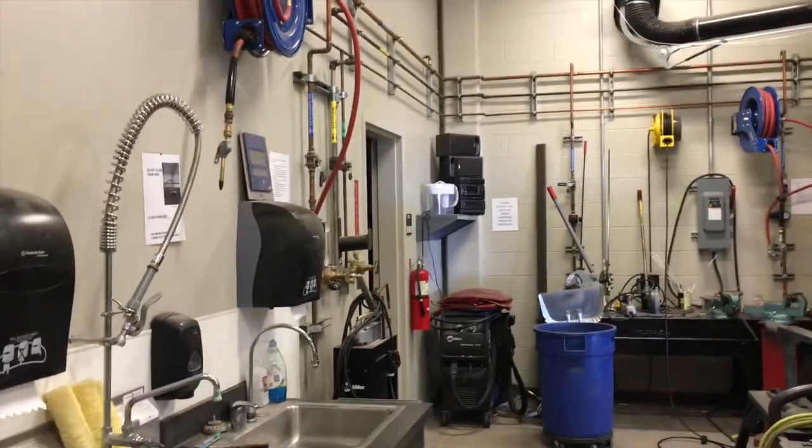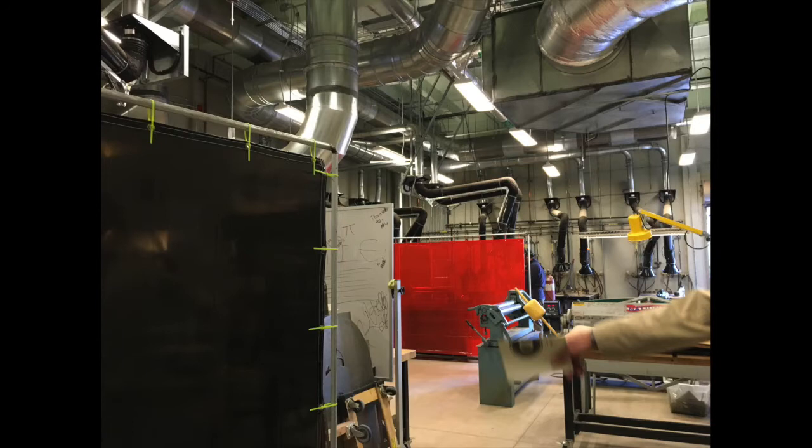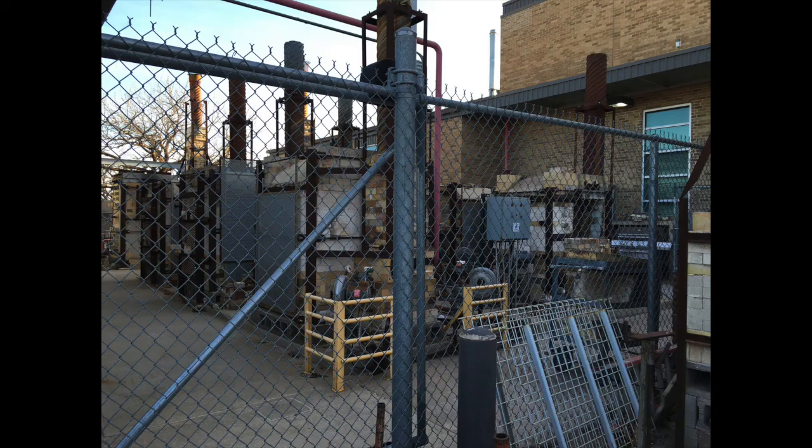I don't know that there's anything rivaling it at any school in the U.S. It's any artist's or sculptor's dream space. There are kilns out the wazoo. Oh my gosh. I've never seen so many kilns in one place.